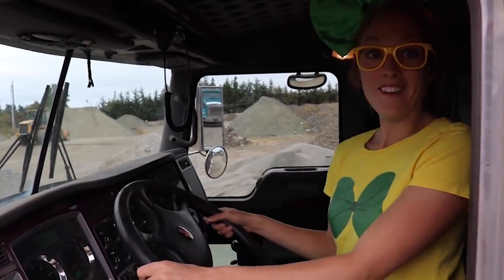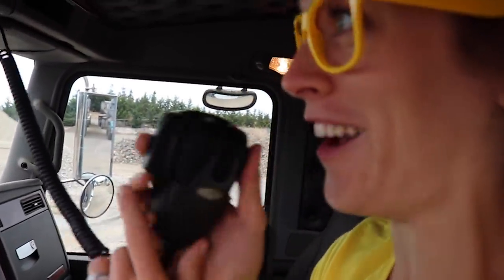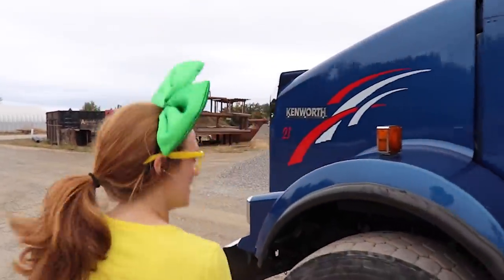Check out up here. It's super cushy. Wow. Wowee, check this out. This right here is the radio. So if you're working with the crew or someone's falling behind, you say, breaker, breaker, coming in. You ready for me, Bobby? Okay, we'll be there in a little bit. Wow, that's pretty cool. And this right here, this is the lever to dump the box. Do you want to see it in action? Oh boy, come on. Well, before we start this thing up, let's check out the engine.